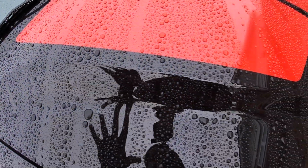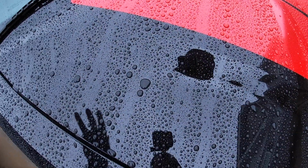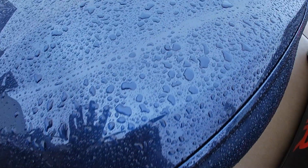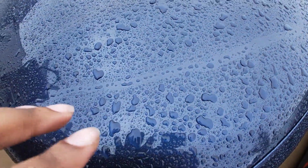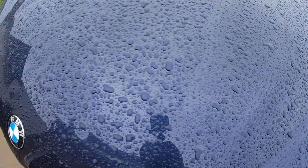That means my car is kind of hydrophobic. It's repelling the water off of there. So the water is just kind of sitting on top of the paint, whereas on this car it's a little bit in the little crevices and the imperfections of the paint. So that's one difference you can tell right off the bat with the ceramic coating.